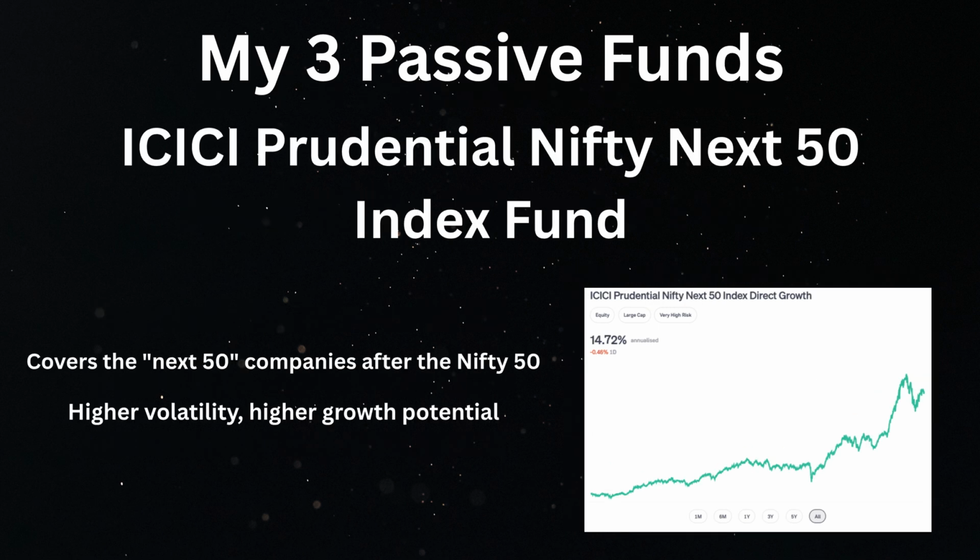The second is ICICI Prudential Nifty Next 50 Index Fund Direct Growth. This tracks the next 50 largest companies after the Nifty 50. The NAV is rupees 62.09 with 12.59% annual returns. It gives me exposure to mid-cap companies that have huge growth potential. Companies like Interglobe Aviation, Hindustan Aeronautics, and Divi's Laboratories are in this fund. These are companies that could become the next HDFC Bank or Reliance in 10 to 15 years.